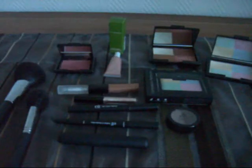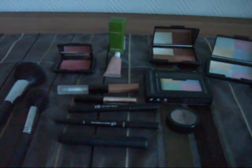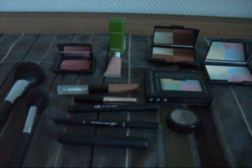So for a drugstore brand, I think this is a pretty good brand, especially with the colors, the powders, how they apply. I mean, just this alone is worth getting if you have oily skin or combination skin. There's no animal testing on any of these products, which I think is great.